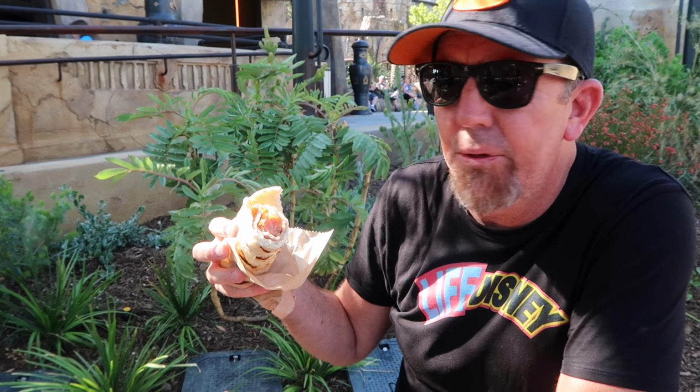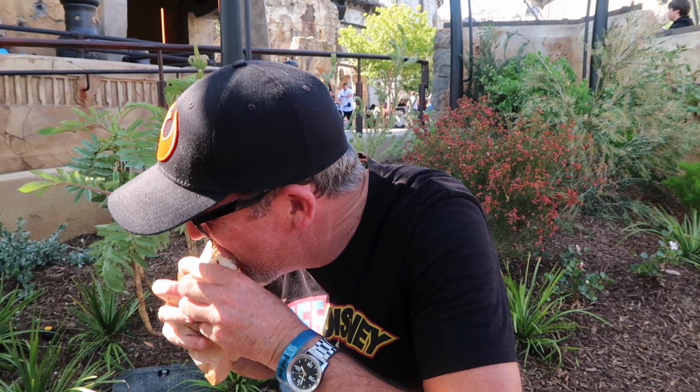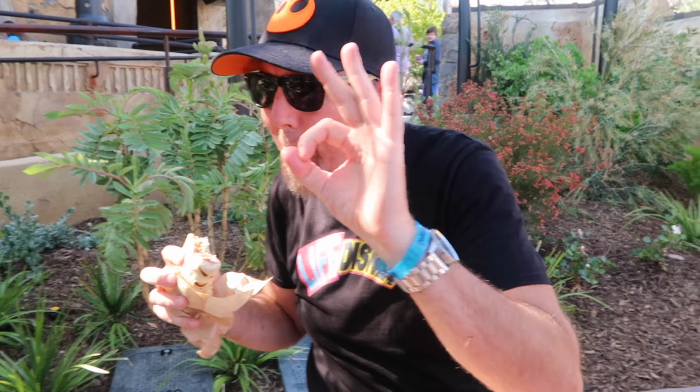And the cool thing about the food here so far that I've noticed is that it's very exotic. There are a lot of things that we're used to having, but they're blending things. There's some Middle Eastern flair on some of the food, hence the pita. Really cool how they did the food design. All right, we're gonna finish this off now.